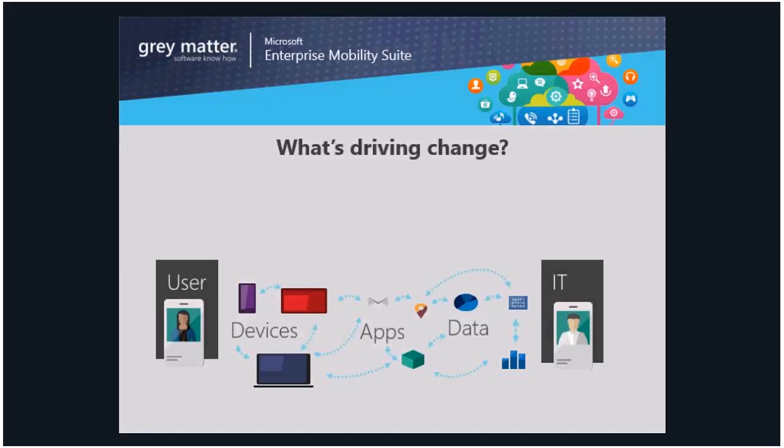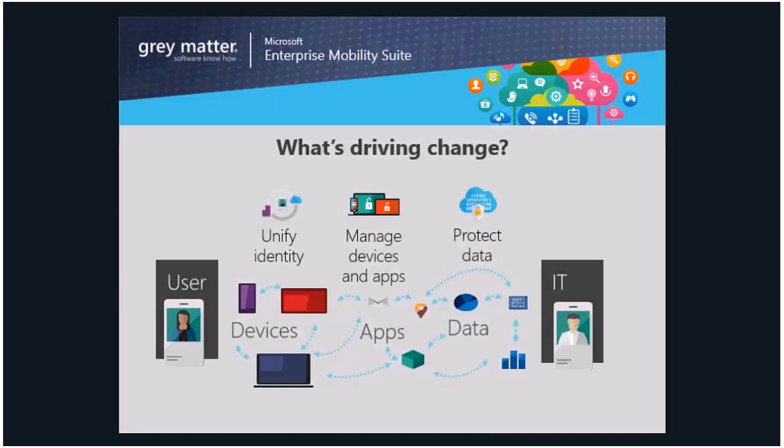And for the IT, it's a challenge. It's a question in which my users are really productive. They've got all the tools that they need, but how do I maintain control of that? So there's typically three components which they look at when they're looking at this change.